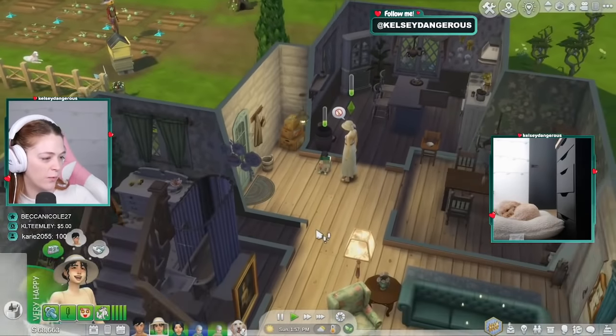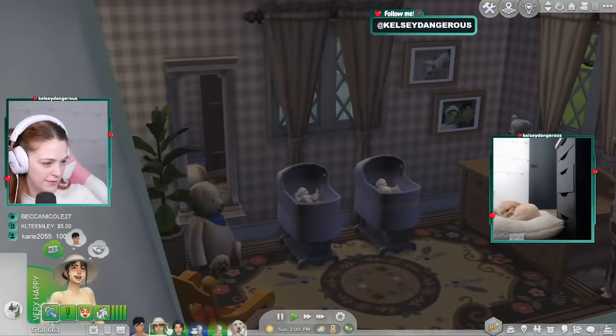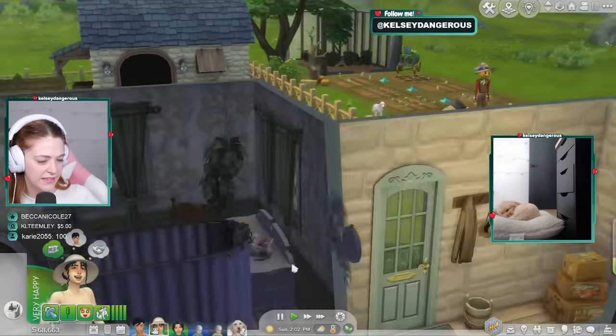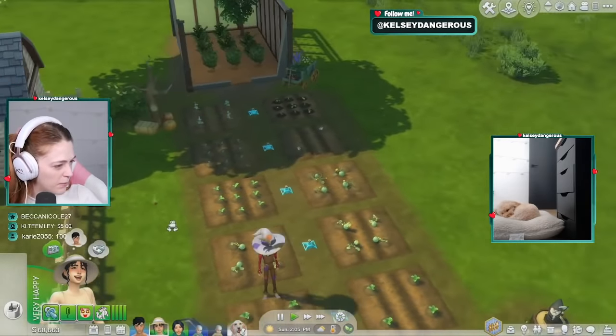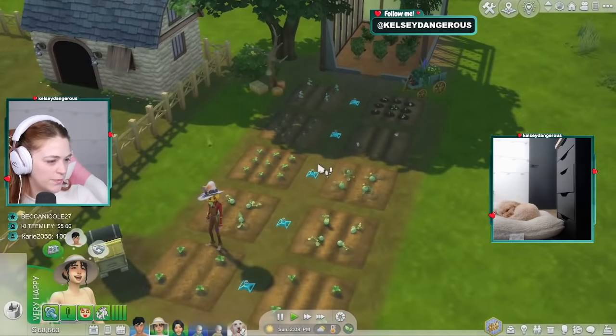Okay, where the heck? Okay, Oliver's up now too. Go feed Oliver. I think it's time for him to eat. Okay, Patchy, did you clean up around here? He did. Good job, Patchy, thank you.